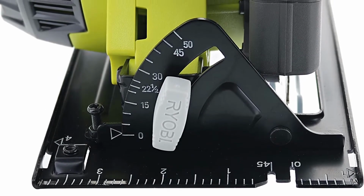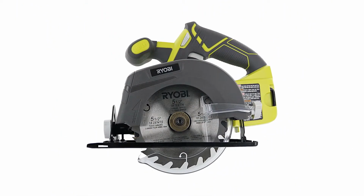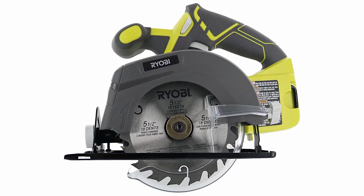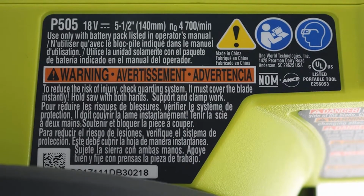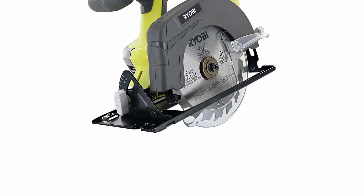It also offers a bevel angle adjustment of up to 50 degrees so that you can cut wood at multiple different angles. To make this compact circular saw easy to use, it comes with an extra handle on the side for easily cutting wood. As for power, you can use Ryobi 18V batteries with this cordless circular saw.